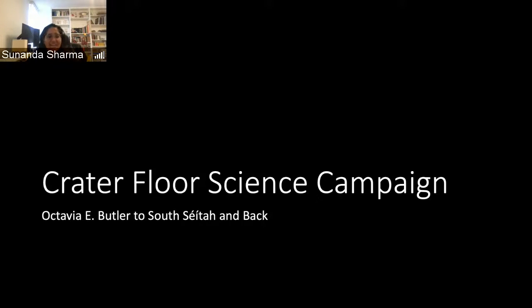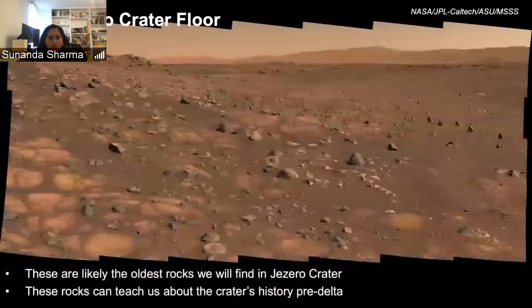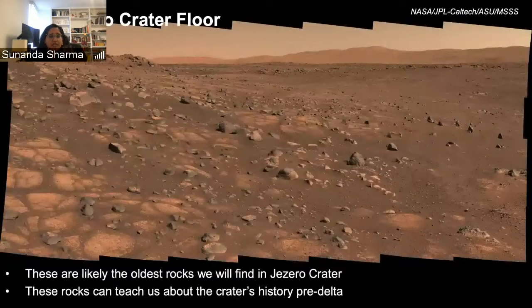So now going through mapping the rocks on the crater floor. We'll see how far I get in terms of time. The first big campaign that we did was the crater floor science campaign. This is going from the landing site in Octavia E. Butler to South Seta, which is one of the lower and more underlying regions within the crater. And this is the crater floor, and these are likely the oldest rocks that we would look at in Jezero crater, and they can tell us about the history before the delta emerged.